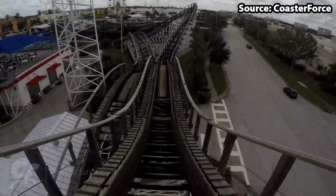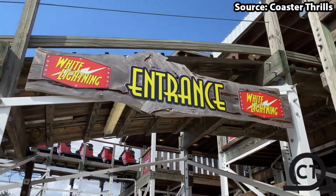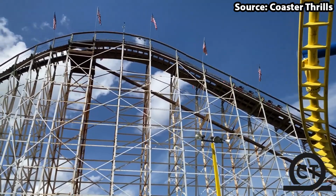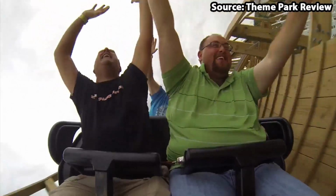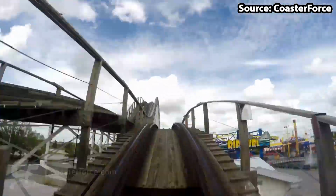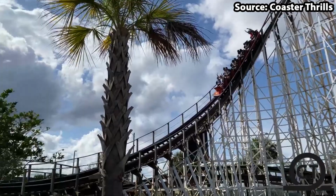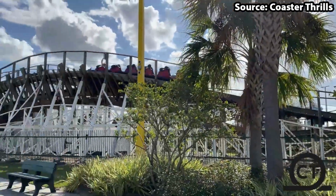Created by CCI, once boarded you will already know that you are in for a great experience, with its chain lift hill followed by steep bank drops as well as a lot of airtime and some turns that I have never ever seen on a wooden coaster before, really bringing the classic wooden coaster to the next level.